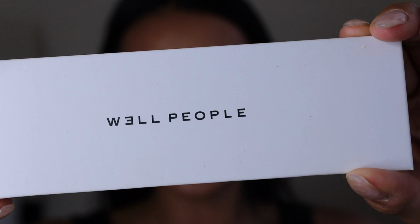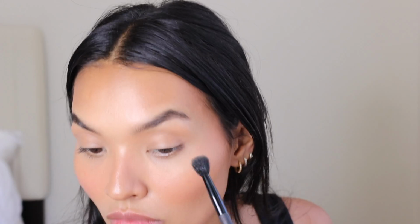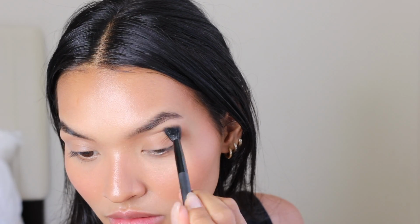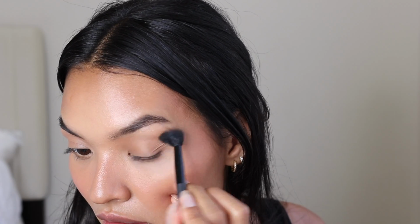I'm gonna use the eyeshadow palette, and this one is in Topaz. So this one's just basically neutral tones, like so. You guys know I love shades like this. So then I'm just gonna use this to really just kind of create more of a hollow in the eye socket, because I don't really have a ton of eyelid space. So this really will kind of create that.